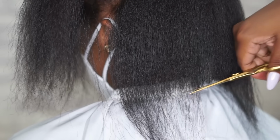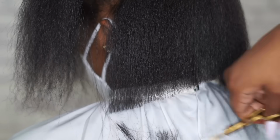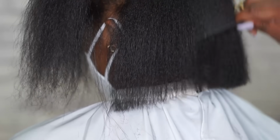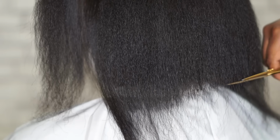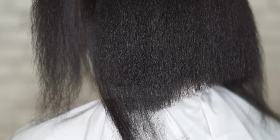I really think that my cousin's reason for her hair breaking off, especially in the back, is the fact that she always wear weaves and she gets her hair braided a lot, and it's a lot of pulling and tugging at the nape of her neck, and it's a lot of retightening. And if you're not taking care of your hair in between your installs, this will happen.